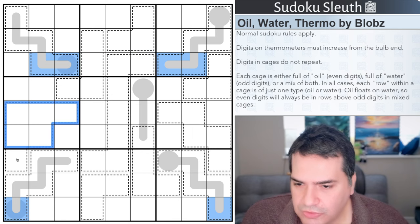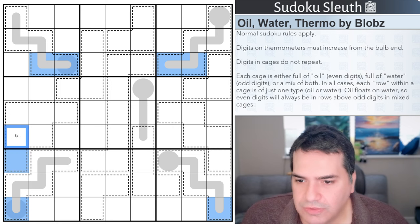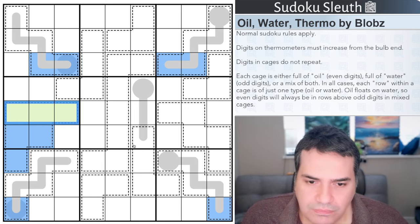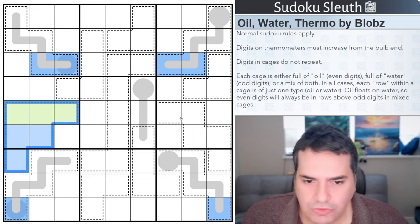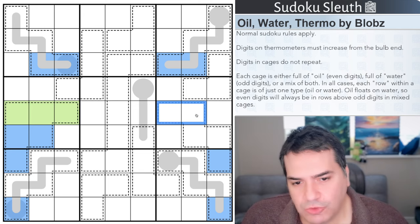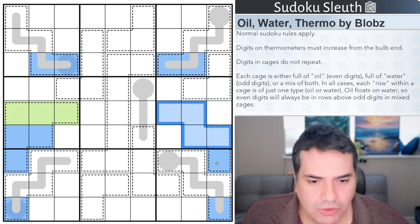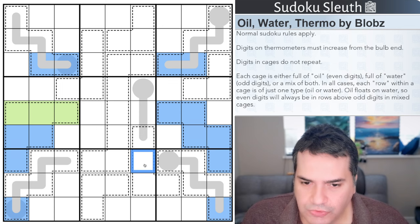Actually, these cages are also interesting. That's 6 cells. That's got to be at least odd. In fact, can't have 5 evens, so these have to be odd. Can't have 6 odd digits, so these have to be even. I think that is entirely forced. Yeah, I think so. This 5 cage as well, this is also water. 3 even digits means I'm not going to make 5 even digits in row 5, so all of this has to be odd. And we're up and running, I guess. I can see that this cell is almost certainly odd.